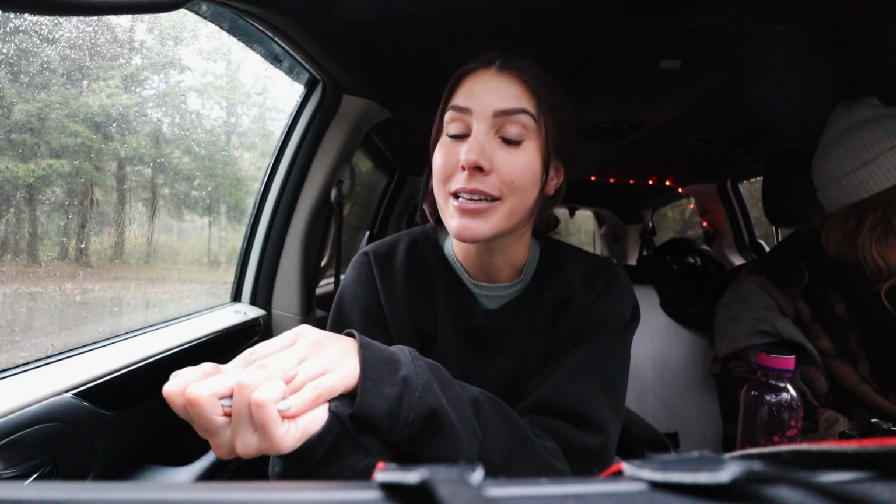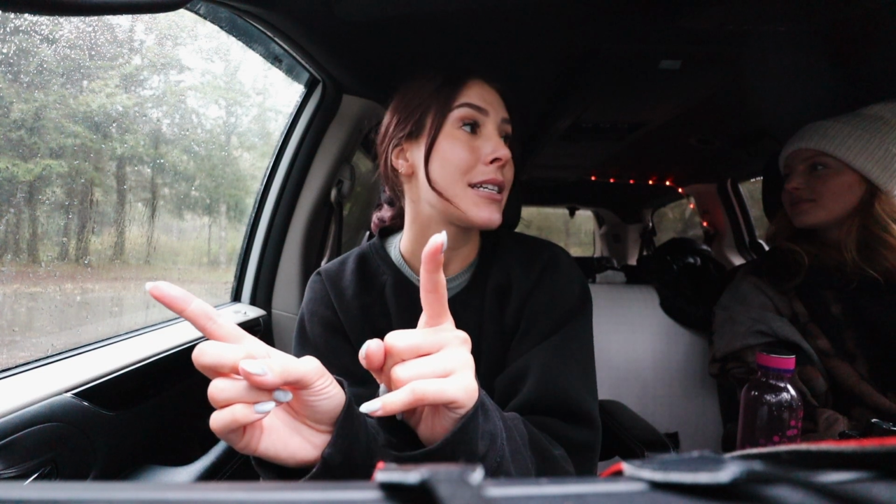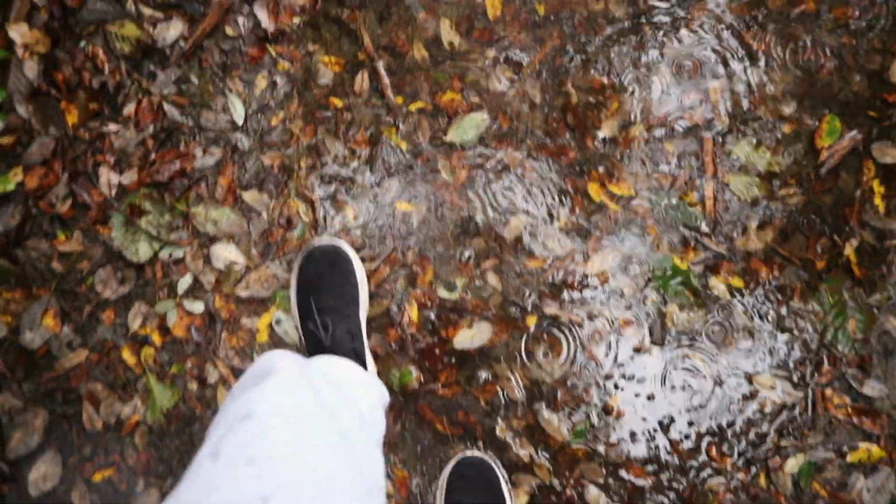So we've just arrived here at Long Beach, as you can probably hear. It is still raining quite a bit, but since it's our last day, I wanted to come check out another beach here because Tofino is known for their beaches and surfing. I don't think we're gonna see any surfers. You never know. Apparently there's really big waves today, so let's check it out.